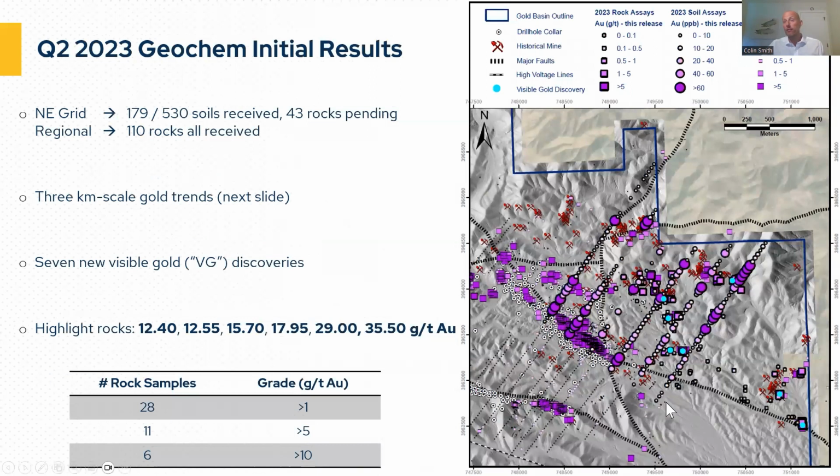On the map again, this is a zoomed-in look at that cluster of historical sites of small-scale workings. You can see the red symbols now. The soil samples, which we collected and have assays for now, are the circles with black outlines. And the rock samples, which we collected and have assays for now, are the squares with black outlines. The grade thresholds are all illustrated above. And in addition to that, drill holes are now in white dots.